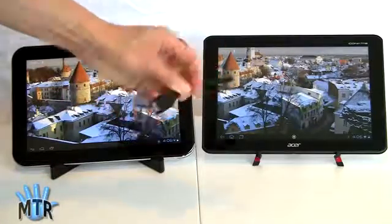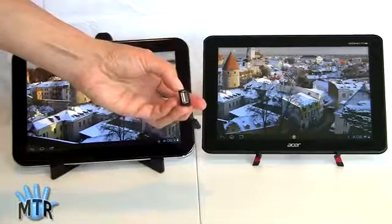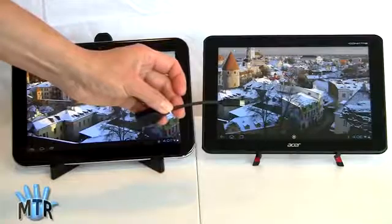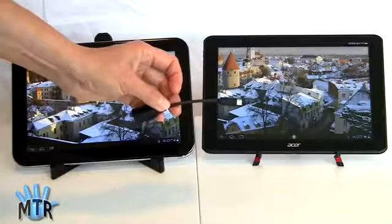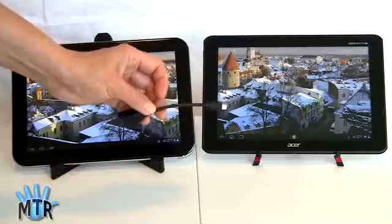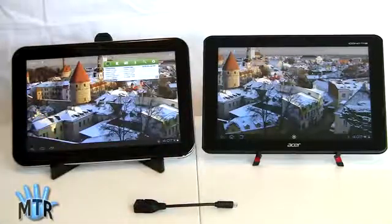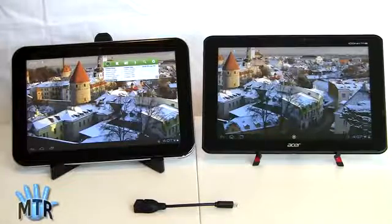Micro USB here, full-size USB here, comes in the box. But the funny thing is that Acer actually doesn't give you the standard micro USB cable, the one that came with, say, your smartphone, if you have an Android smartphone or a Windows phone. So if you want to connect this Acer to your computer, you're actually going to have to use your phone's cable or go out and buy one, but at least those are pretty easy to find.